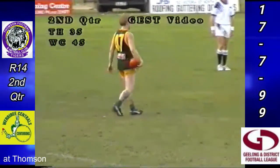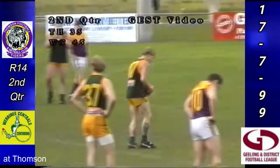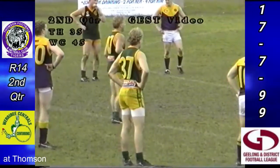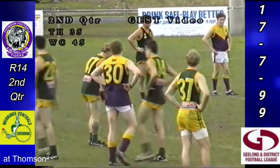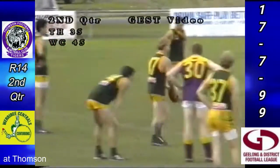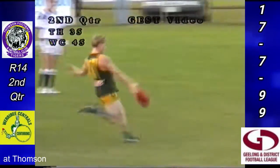This was too good a kick, really. The lead was a bit shorter than that. Chris Delaney, a goal kicker. Has been known to like a goal in his time. He's had some knee troubles in the last few years, so it's good to see him back and playing some good football, Chris Delaney. 45 metres out directly in front. 10 points of difference at the moment. Can he make it 16?